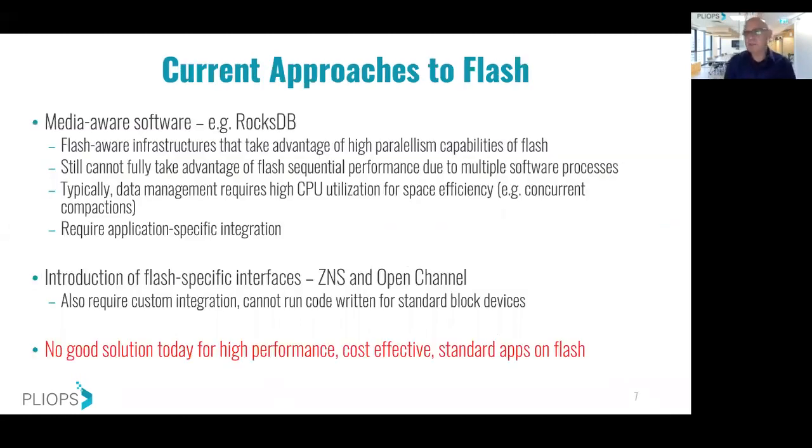So what are some current approaches to optimizing data access on top of flash? Number one, there is software such as RocksDB, which is written with awareness of flash capabilities. For example, with RocksDB, the technology knows to take advantage of the high parallelism capabilities of flash with many outstanding read requests.